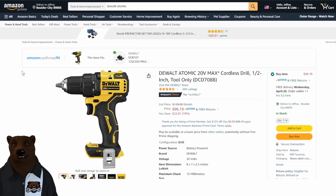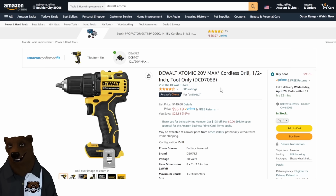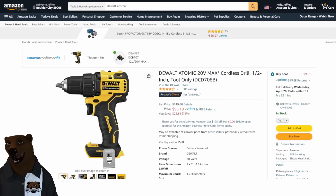Speaking of which, I'm a big fan of the DeWalt Atomic line. I think the price point on it has been decent, but when you get these sales on it, and with the size and the brushless nature, they're great tools. This is the cordless half-inch drill, the DCD 78B. This is normally $120 some. Not quite as big a sale on this one, taking it down to $96.19, but this is still at least $3 or $4 cheaper than any other price I've seen on it. Then we've got the hammer drill. This thing's normally $130 or thereabouts, and it's down to $115. So we've got 3 decent choices there in the Atomic lineup.